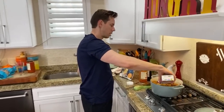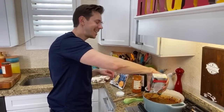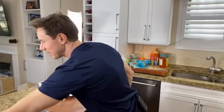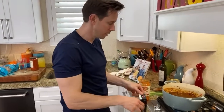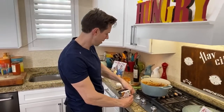Tatiana says, my OCD is telling me to tell you to put the bone broth in the Rao's jar. Just so much sauce. Oh, yes. Thank you, Britt. Tatiana, I was thinking that. I wouldn't call that OCD. I'd call that being smart, being frugal. Yes. I was actually thinking the same thing. We don't want to waste that.